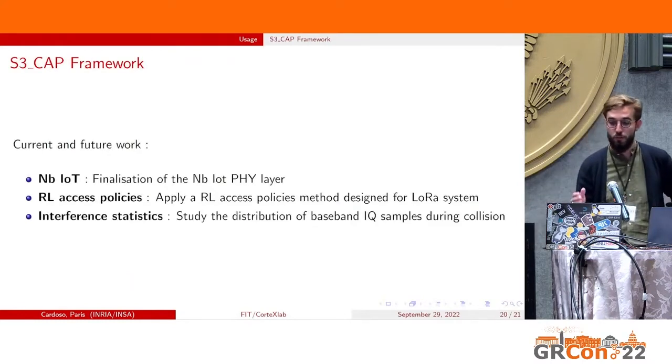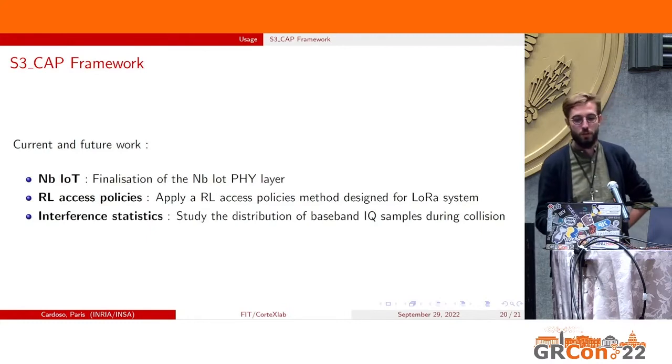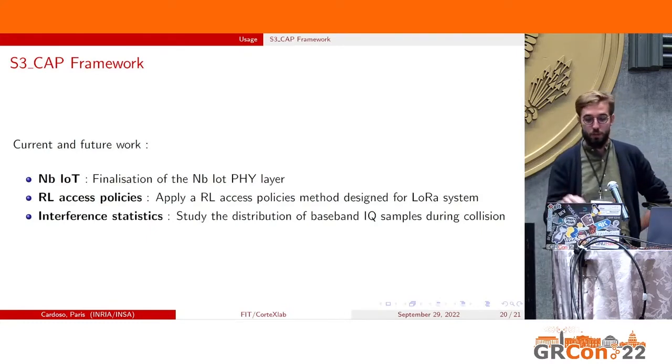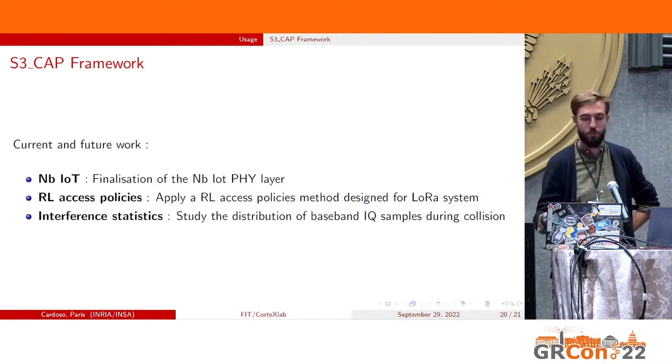For current and future work, we're going to work, like I said, on the NB-IoT physical layer. We would like to try to implement a reinforcement learning access policy made for LoRa. And we actually had some coworkers of ours working on the study of statistics in interference, like baseband IQ samples, of what happens during a collision.